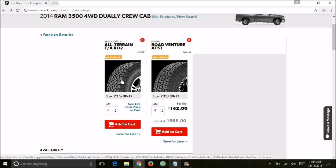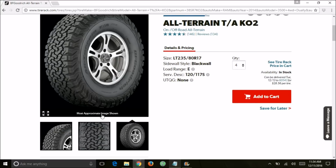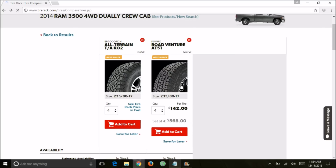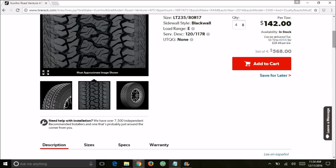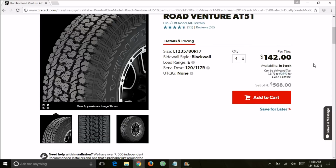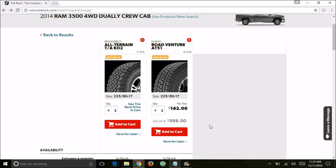So $190, $142. So let's look at this. Let's look at that side, and this is what really makes me like this, that nice beefy edge. Nice. Look at that, 4 out of 5 stars, almost 4.5 out of 5 stars. It's listed as one of the best sellers. So I think I might have chosen wisely, actually, when other people were going through here, assuming somewhat of the same. So I'm going to say this guy's the winner right here, the Kumho tires.